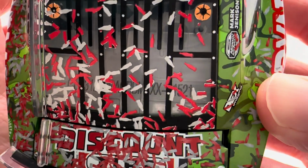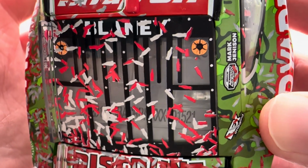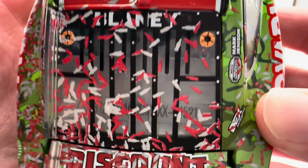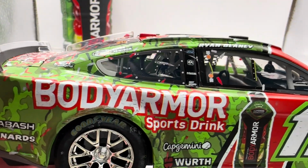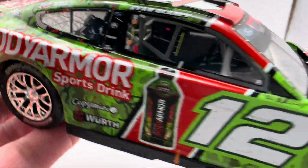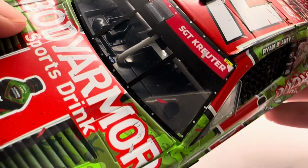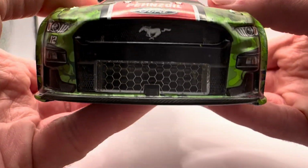On the deck lid, you have Discount Tire. On the roof, you have Snap-on. This is number 1,521. Pretty high number there. Got the same stuff down the other side, except this side has Mark Jensen on the C-post. See the windshield banner on this one is Sergeant Cruetter. But anyways, let's take a look under the hood.